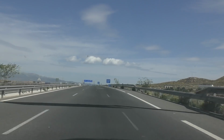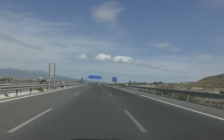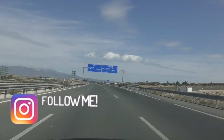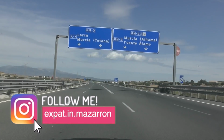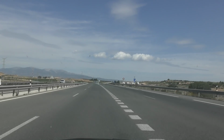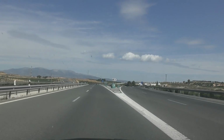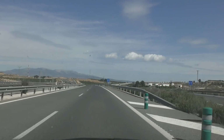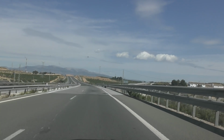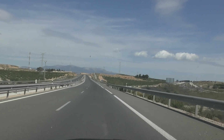Now we're going to keep in the two left-hand lanes. If we went over to the right, we'd go on down towards Alhama de Murcia and Murcia itself, but we're not going that way today, so we're still staying on the RM3. It's a little bit cloudy today. Temperatures coming up to about 20, I suppose. Straight in front of us is the Sierra Espuña, the big mountain range.